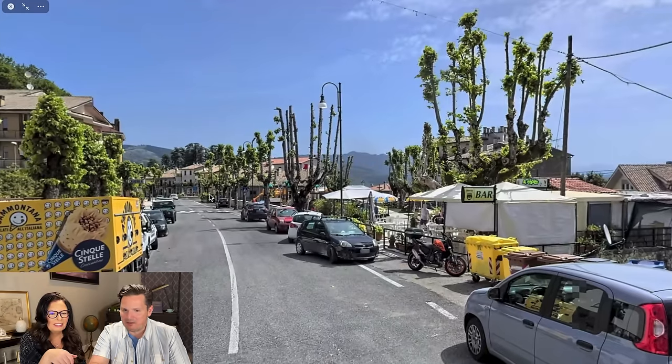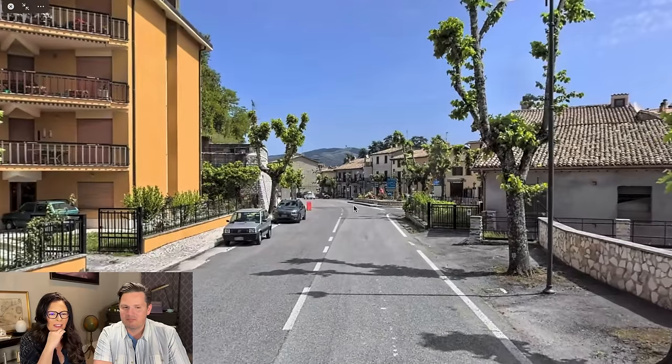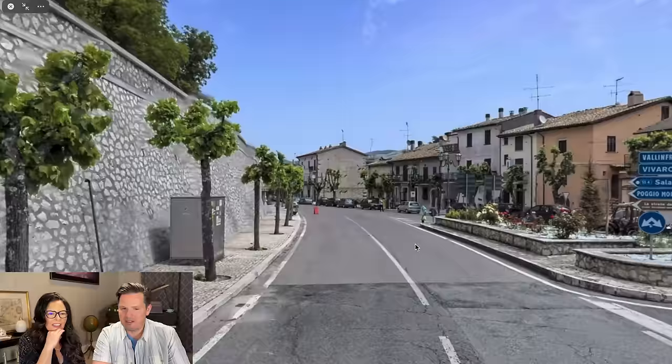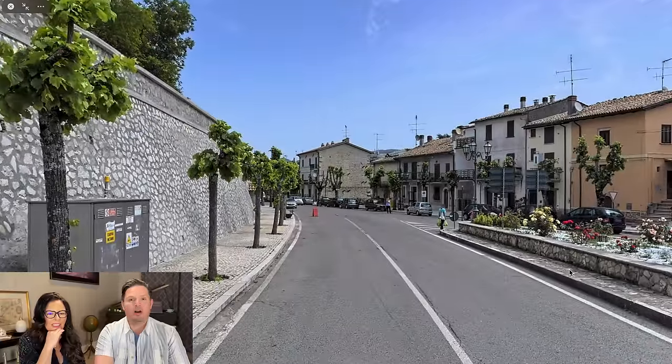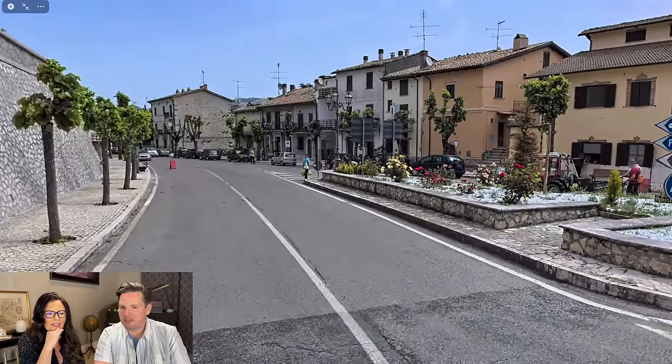Something's going on over here on the right. There's a bar. There's a kiddo playground. Look at that. It's big. That's very well kept on the left there. That stone wall. Cute. All right. Let's check out over here. Love it. Cute little area, little square.